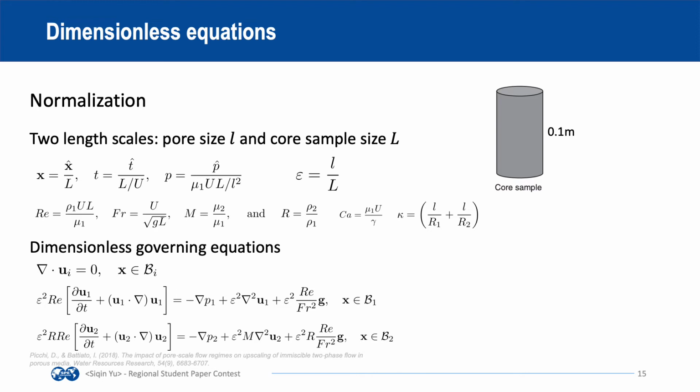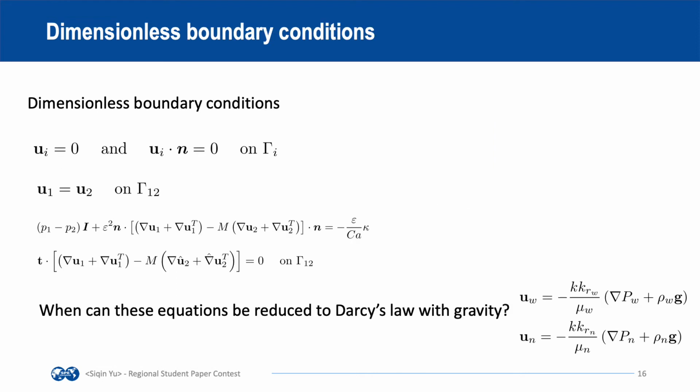Then we non-dimensionalize the equations, but notice there are 2 different length scales here: the core sample length scale, uppercase L, and the pore size, lowercase l. We non-dimensionalize the equations like this to make sure the energy introduced at the core scale is dissipated at the pore scale. Then we get the following dimensionless governing equations. We can see that they are only controlled by these 6 dimensionless numbers. Of course, we can do the same thing for the boundary conditions, so we can obtain the dimensionless boundary conditions.